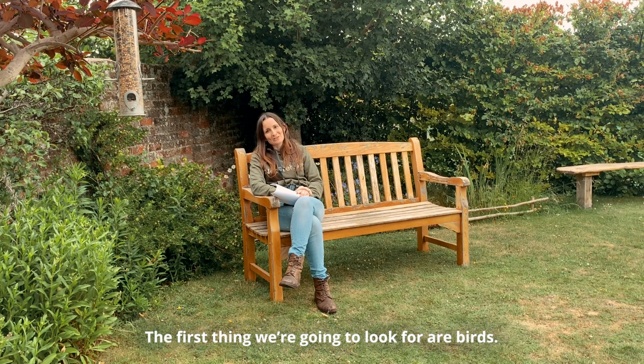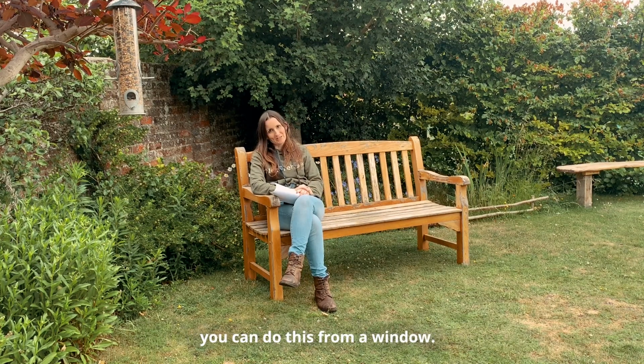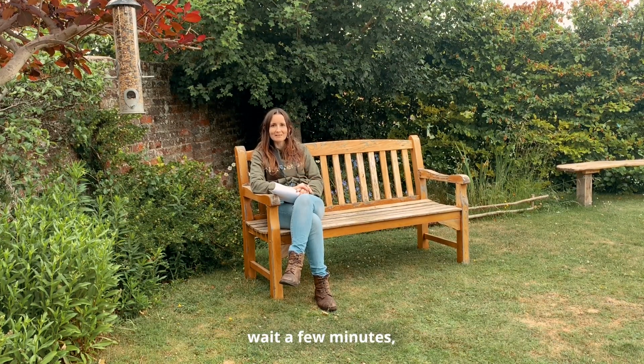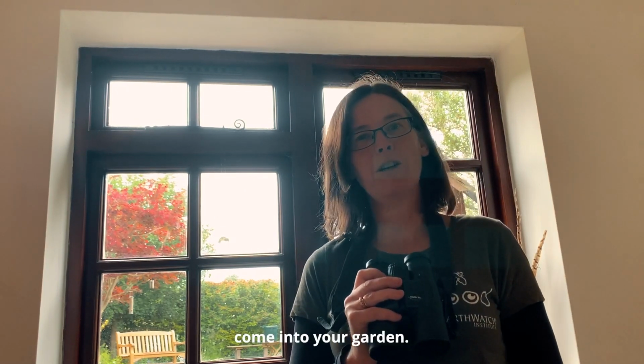The first thing we're going to look for are birds. If you have a nice view of your garden, you can do this from a window. If not, find a quiet seat, wait a few minutes, and then start the survey. You'll be recording what species of birds and how many come into your garden.